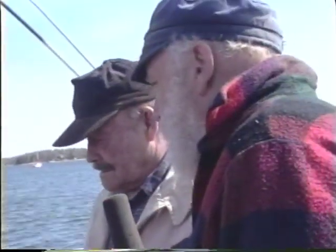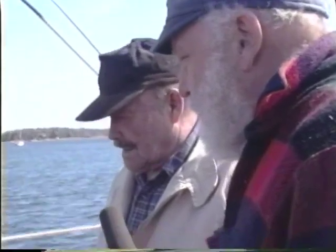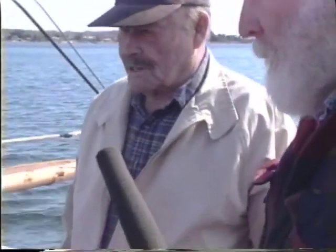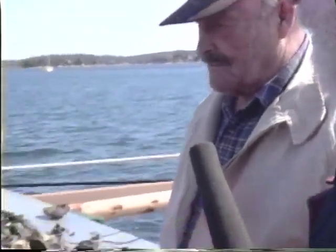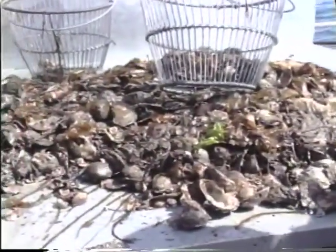Does this look like a typical haul here, more or less? Yes, for what we're doing. We got them pretty well cleaned up. And we're also using a little bit extra wire to kind of clean the bottom as we're going along and try to, well, kill 2 birds with 1 stone. Catch a few oysters, clean the ground at the same time.